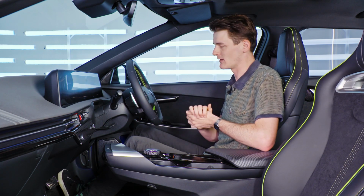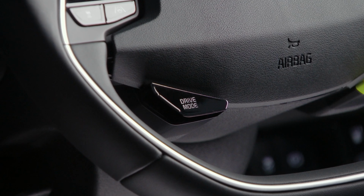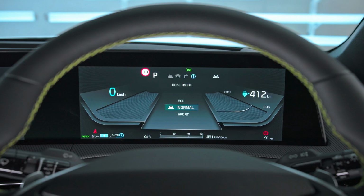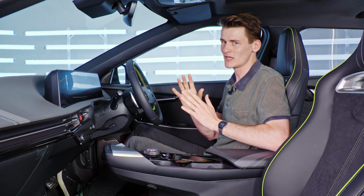That brings me on to the next interesting thing about the EV6 GT, and that is the drive modes and the ambient lighting. You've got your drive mode buttons on the steering wheel, just like you do in any other EV6. This one activates the normal drive modes. You've got Eco, Normal, and Sport. And as you can probably see, the ambient lighting is linked to the drive mode color, which is a really nice, cool little touch.